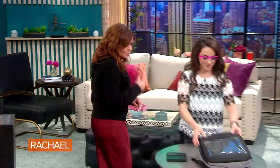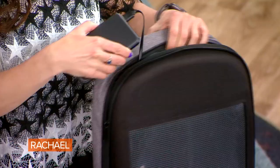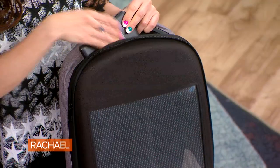All right, so we're going to have a little fun here. This is a high-tech backpack. I call it the backpack of the future. And what's neat about this is I got one for my niece and my nephew. It's called Papar, and it's the swag bag. Oh!